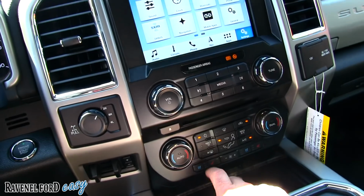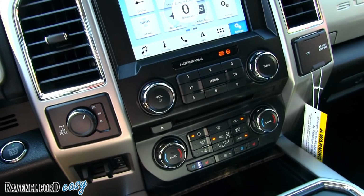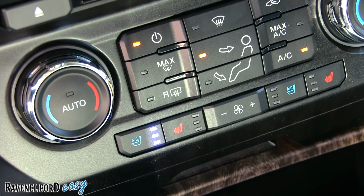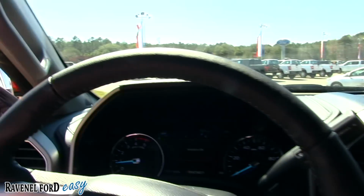Now, on a warm day like today, we're gonna go ahead and cut on our cooled AC seats. Music definitely sounds good, but we don't want to get a copyright notice on YouTube. But we have heated and cooled seats on driver and passenger side. We'll figure out if the back has got cooled and heated seats in just a moment when we get back there.